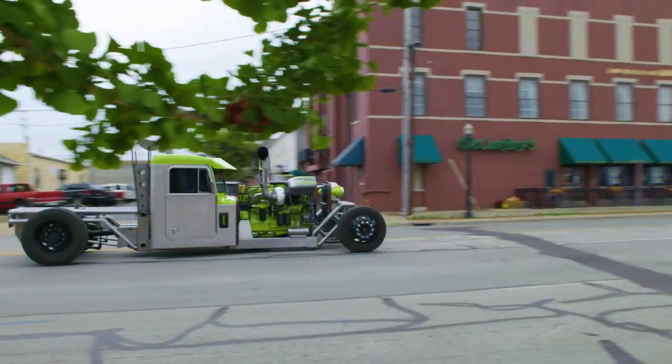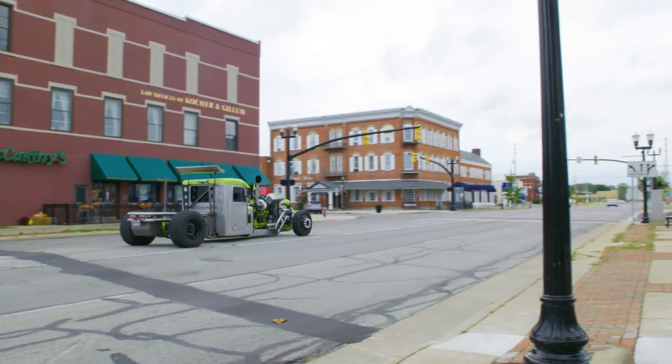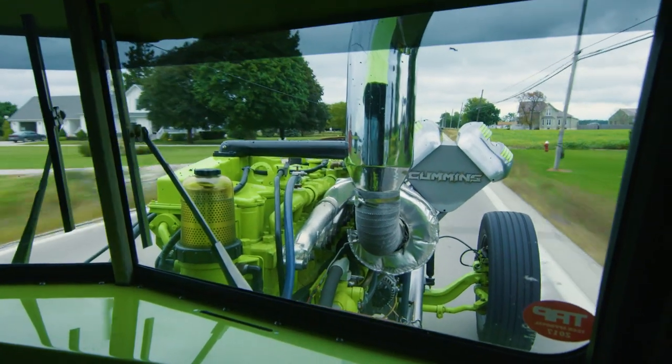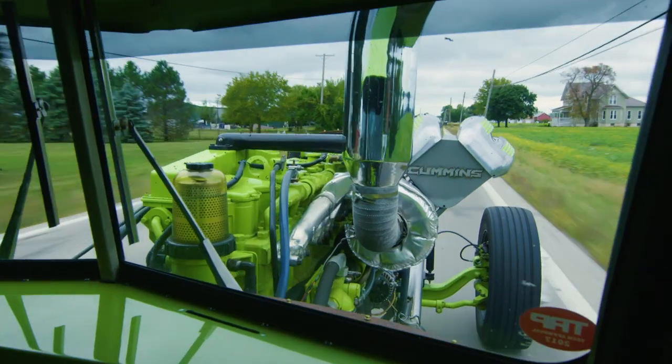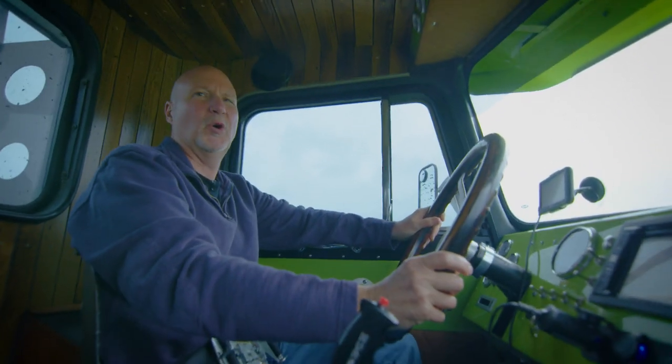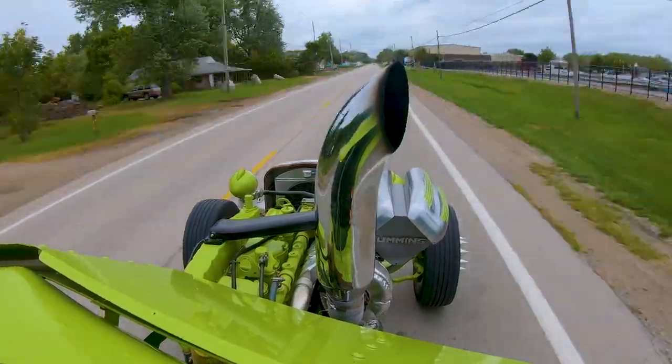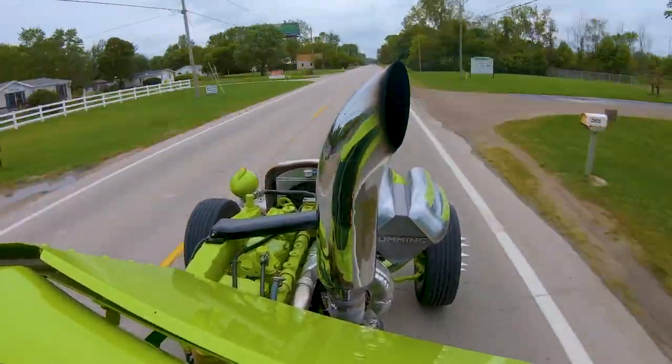I've been a gearhead ever since I was 15 years old. I just love fast cars and trucks. It's a blast to drive. I mean, just looking out over that big, massive engine and that long hood is just cool, it's fun. And while this vehicle may have changed beyond recognition, it still retains the original engine.